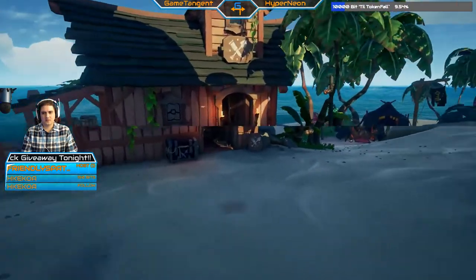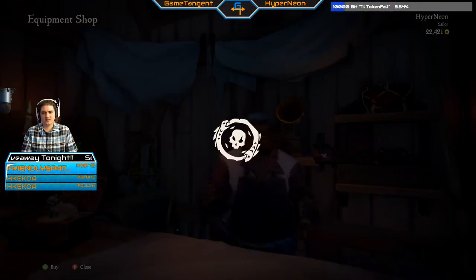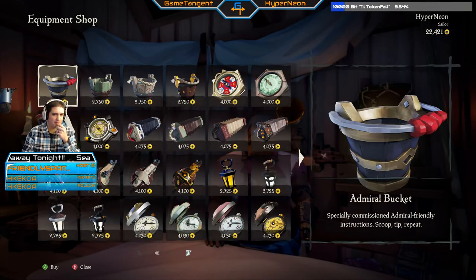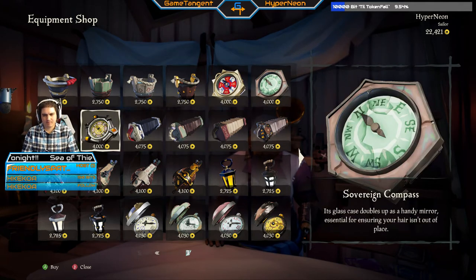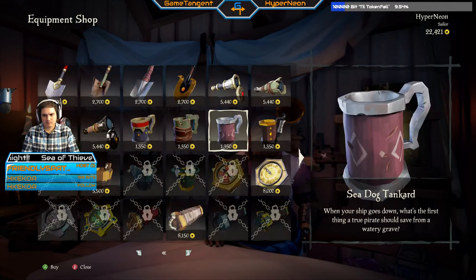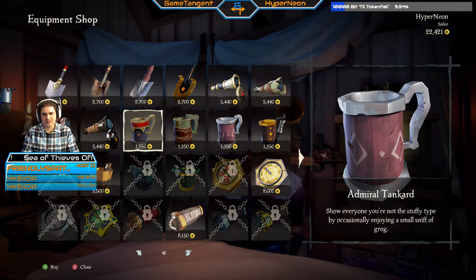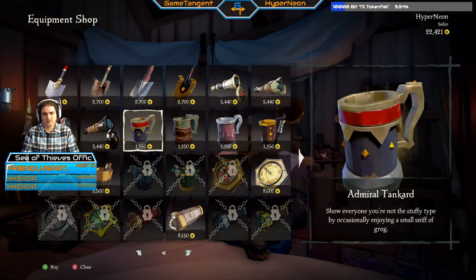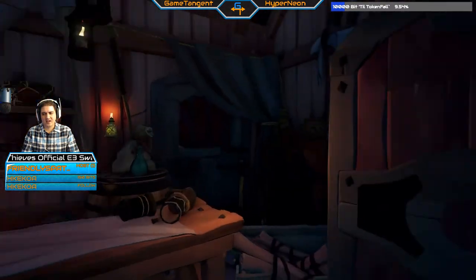Yeah, a bit weird. Where's, like, the cloak shop? Is that this one? Can I help you? This is Tim. He has the instruments and the buckets and stuff. Equipment, probably. Yeah. I'll be right back. Scurvy bilge rat compass. I do kind of want a fancier tanker, though. Yeah, and you'll eventually get your fancy tanker from the mystical guys as well. Well, I mean, I have that. I could buy that, I guess.